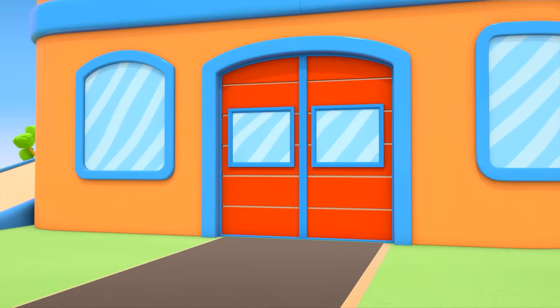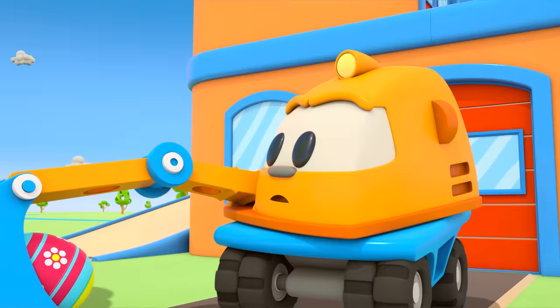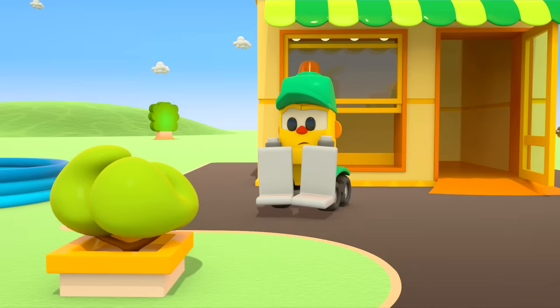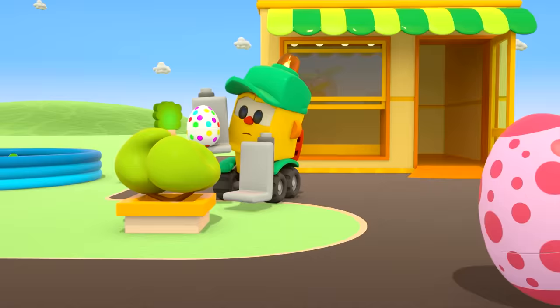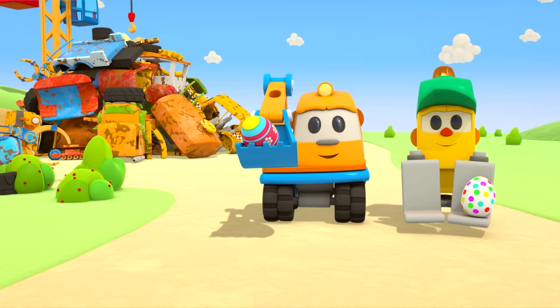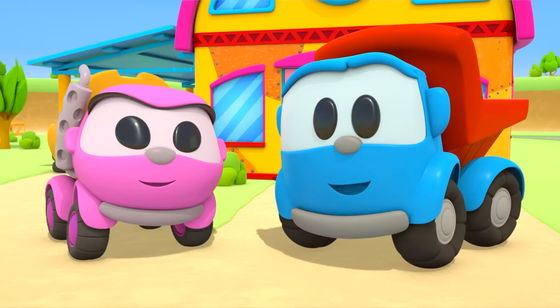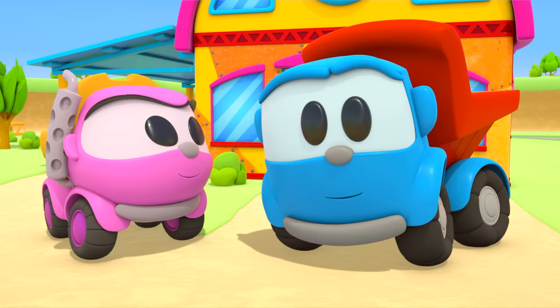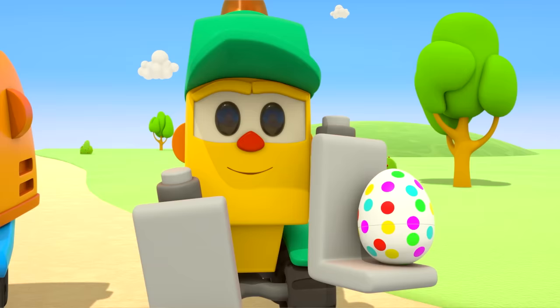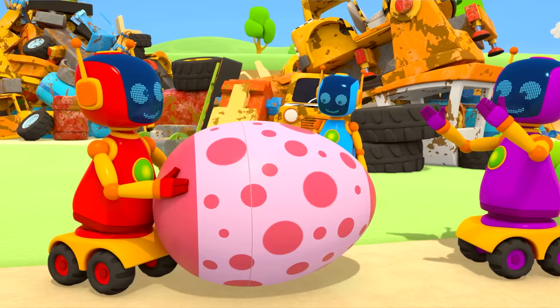Excavator Scoop is coming out of the garage. Interesting. Lifty has found his first surprise. Where are the robots taking their big egg? Look what I've found! Me too. And the robots. They're eggs with surprises. Boys, let's open them. Lifty, it's going to be great. What has Scoop got? A little wagon. And the robots?